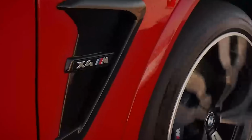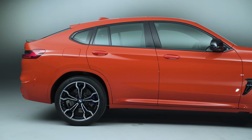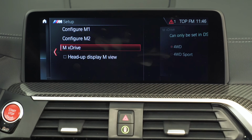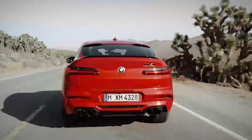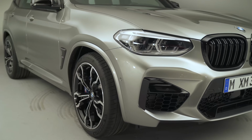The X3 and X4M come with a clever M xDrive 4-wheel drive that is all about making you go seriously quickly on-road rather than to help you plod along off it. It sends most of the engine's power to the rear wheels, with the fronts only being engaged when the rears start to slip. Switch into M dynamic mode and even more slip is allowed before power goes to the front, while the rear limited slip differential means that skids are totally possible.